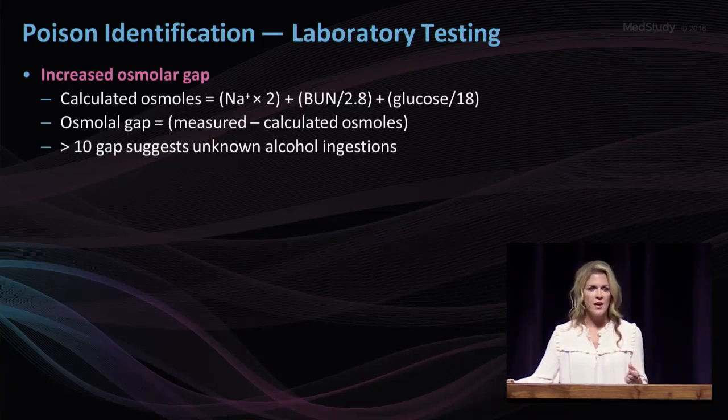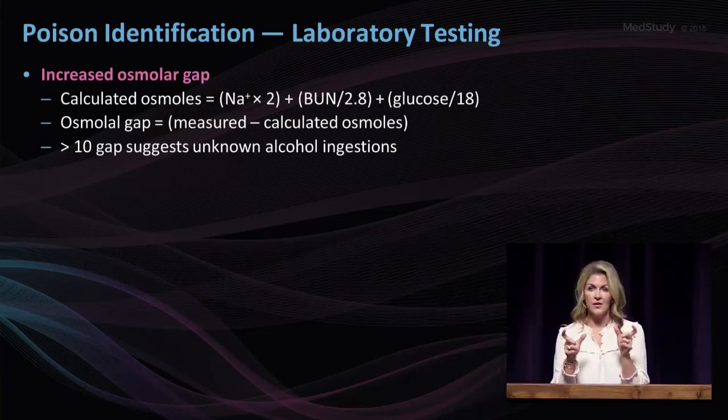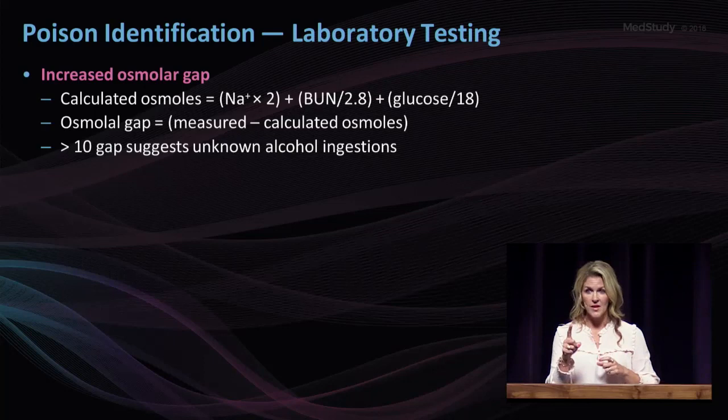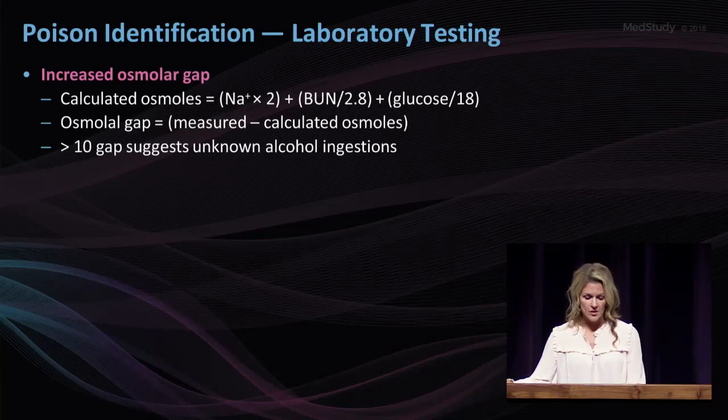This calculation, again, you really just have to memorize. The sodium times 2 plus the BUN divided by 2.8 plus the glucose divided by 18. You get your measured osmoles from the lab. You subtract your calculated osmoles that you get from the equation, and that is your osmolar gap. Anything greater than 10 is suggestive of a toxic alcohol ingestion.